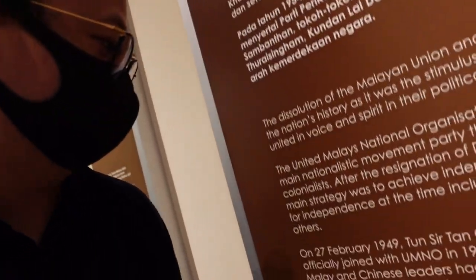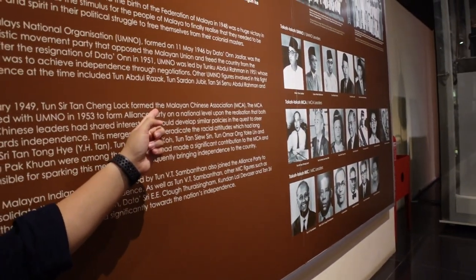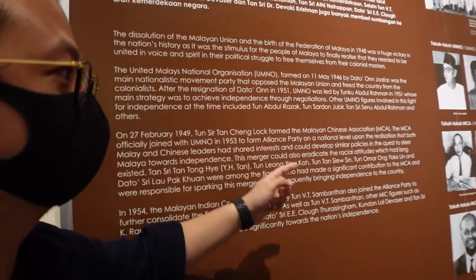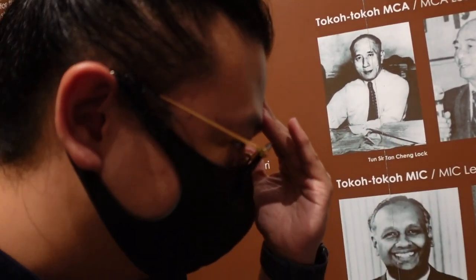You know, I'm reading Tun Nam's book right now, right? Fun fact, you know who is Tan Cheng Lock? Okay, check it. On 27 February 1949, Tan Cheng Lock formed the Malaysian Chinese Association. So Tan Cheng Lock created the Malaysian Chinese Association. Oh, this is Tan Cheng Lock. Do you know Tan Cheng Lock? Don't speak Chinese. That's wild, bro. Chinese guy created Malaysian Chinese Association. Don't speak Chinese. Representing the bananas out there, bro.